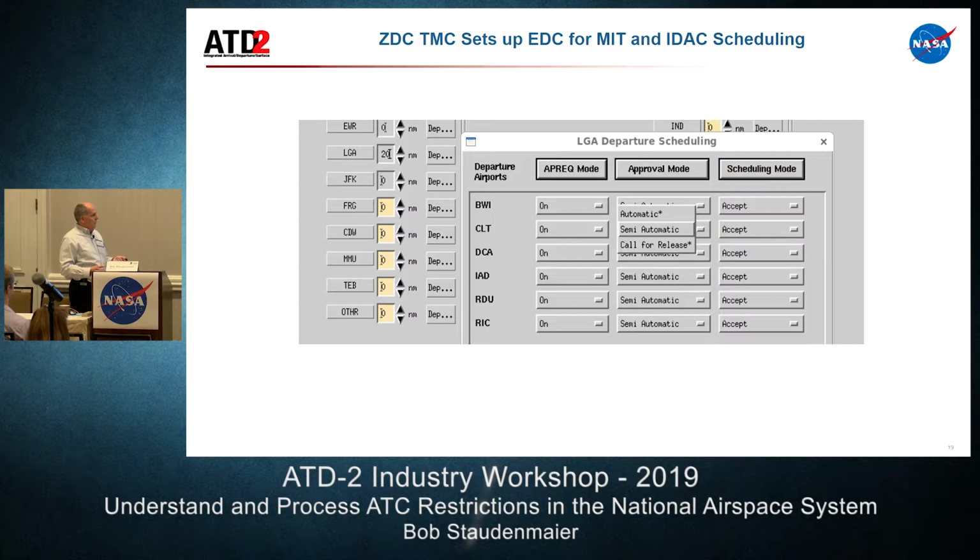And with the ATD-2 system, we were able to add Charlotte onto their existing 5 IDAC IDST, and basically ATD-2 is just acting like an IDST, which is part of the tower portion of the IDAC. And that's how we tied it to Washington Center.